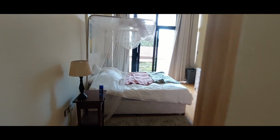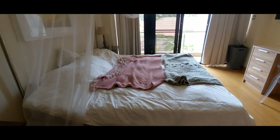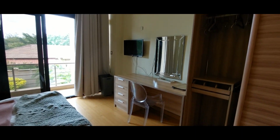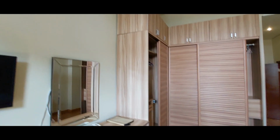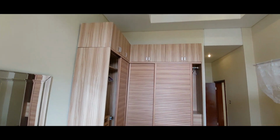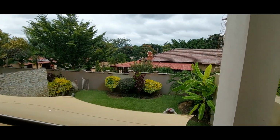We start with the first room here, which is the master. This is our master bedroom. We have the bed, dresser, TV, and closet space, wardrobe. With the balcony, overlooking the backyard.